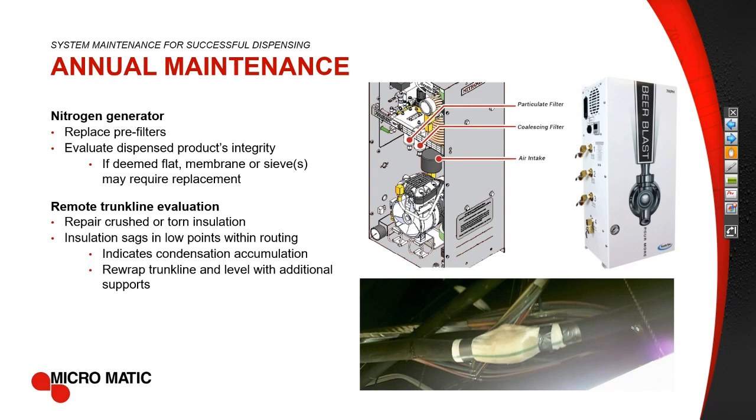It's up in the ceiling, it's underneath the floor, sometimes that, but if you can see any parts of it or have access to that, it's good to see what's going on. Sometimes over time, the weight of the beer can crush some of this insulation. We'll see sagging parts as well. So I want to make sure that that's as straight and level as possible.